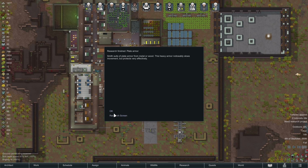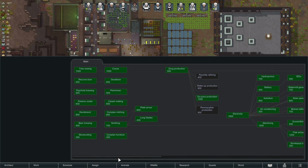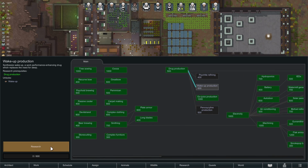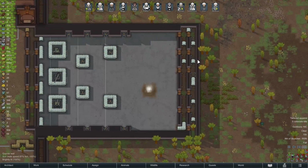We are absolutely flying through this research now. It's pointless, we don't need to. We've only got 3 things left to research. Let's do the big one first. Wake up production. Let's get a bit of that in, shall we? How are we doing? Have we repaired all the stuff over here? Not quite.